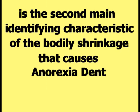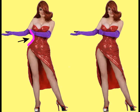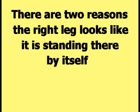An isolated leg that looks like it is standing by itself is the second main identifying characteristic of the bodily shrinkage that causes anorexia dent. The main identifying characteristic of the bodily shrinkage that causes anorexia dent is the anorexia dent itself. There are two reasons the right leg looks like it is standing there by itself.